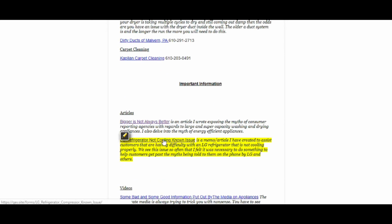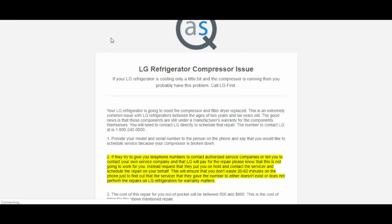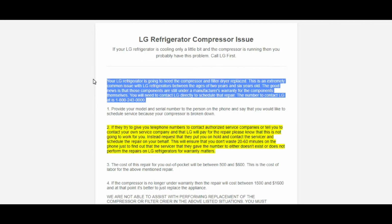The LG refrigerator not cooling. When they click on this link, and it is an active link, it brings up this page here. X that out of there. If your LG refrigerator is cooling only a little bit and the compressor is running, then you probably have this problem. Call LG first.